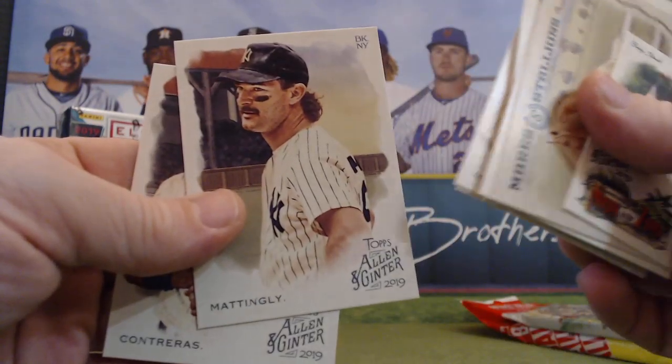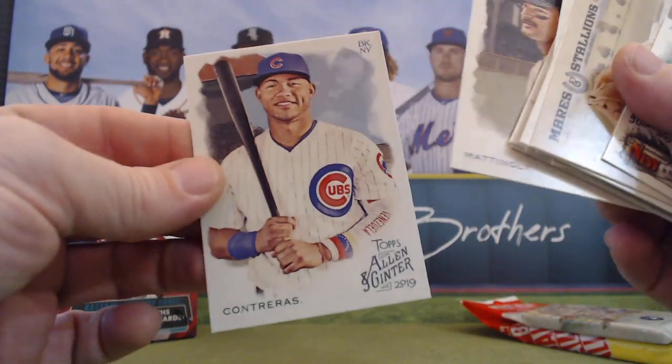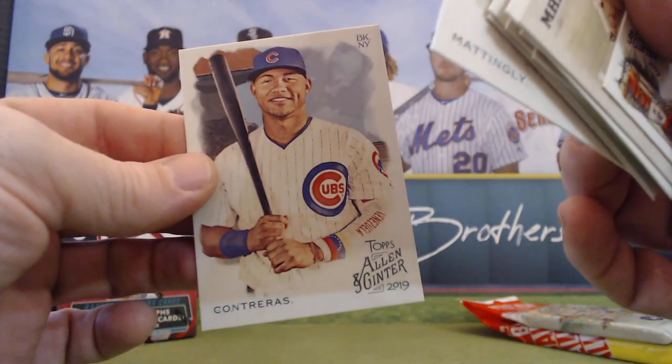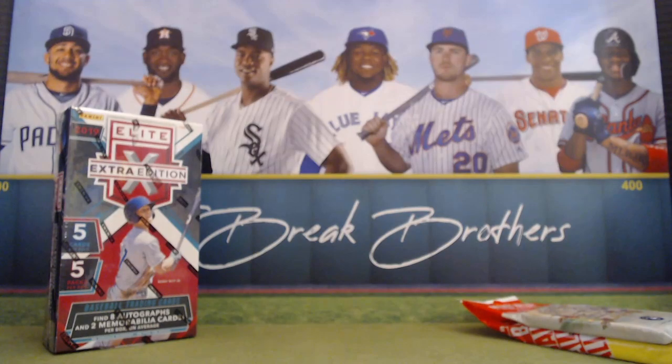We got a Don Mattingly here, and a Willson Contreras to wrap it up. This is a Venezuela armband there, it looks like. All right, so that's one pack of those. And again, the hit was the Mookie Betts.